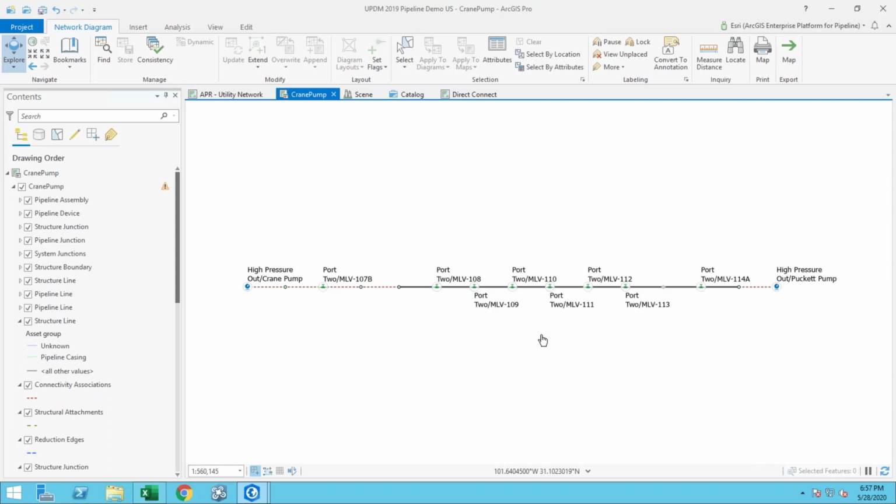Not a significant change to the structure. So if you're looking at UPDM in 2019, 2020 is going to be, I consider it more of a maintenance update where we're adding and tweaking the model, but the major changes to the infrastructure to support this have already been done in the 2019 model. Okay.